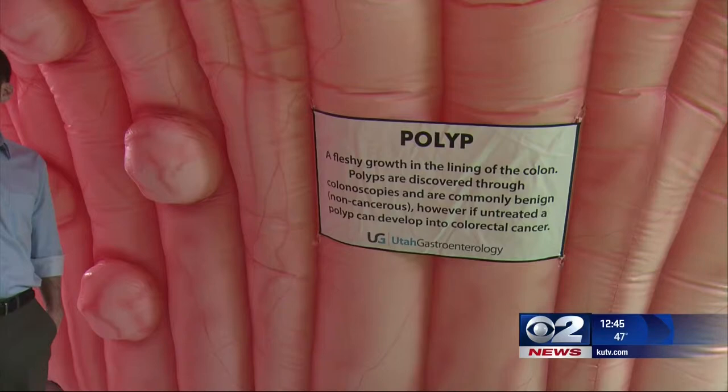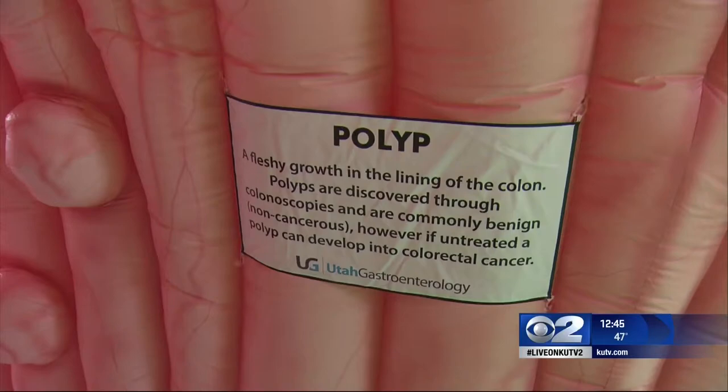Polyps will become cancer. About 150,000 cases of colon cancer every year, and about 50,000 deaths from that. Roughly a 1 in 20 chance in a lifetime of getting colon cancer. So it's so important. Preventable. It's so easily preventable with a prep and a colonoscopy.